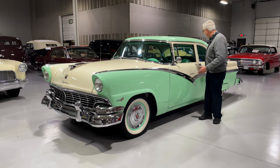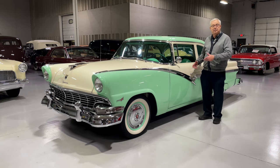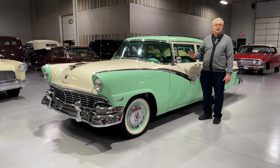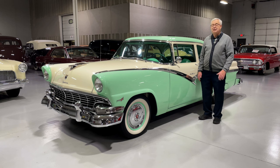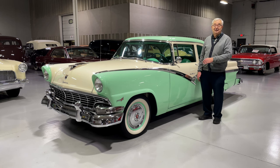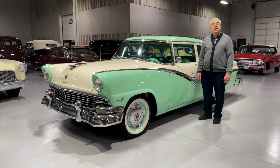But yeah, it's one of those cars that came out of a very large Ford collector's nice big collection, a very well done car to a nice high degree. I tell you what, to restore one of these from start to finish like this, this is a very good value for the first guy trying to get one of your collector cars right here at Ellingson.